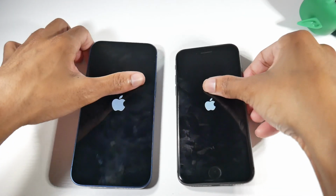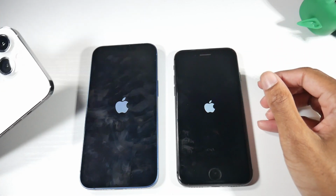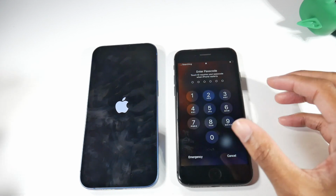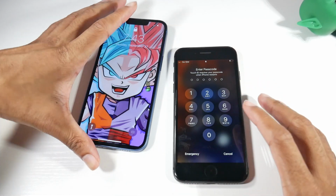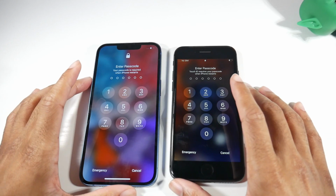I honestly would say, and I'll do that comparison with the 13 Pro here for just my hardcore smartphone people. I know everybody doesn't want to spend $1,000. Wow, that actually started up first. The 8 actually started up before the 13. I know everybody doesn't want to spend $1,000, but I'll get into that comparison.